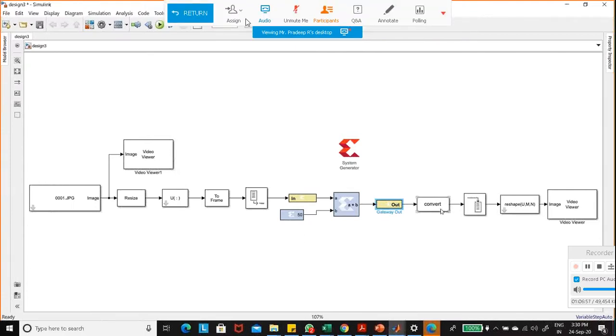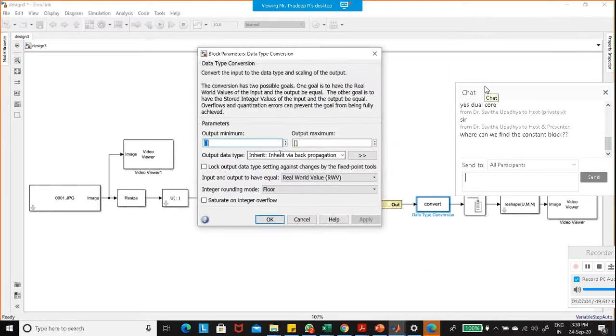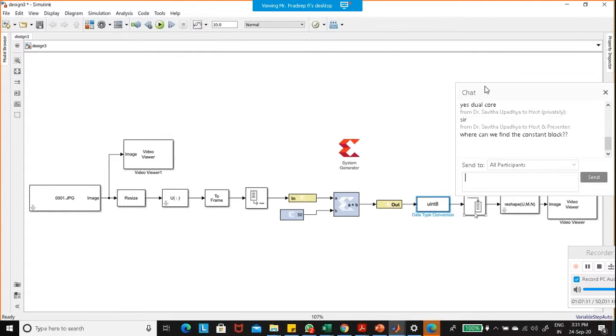Now, what about the data type conversion? If you go for the data type conversion, in the property window you can identify the output data type, what type of data is coming. The data type is uint8, real world values, and you can take it as round. Click apply and OK.